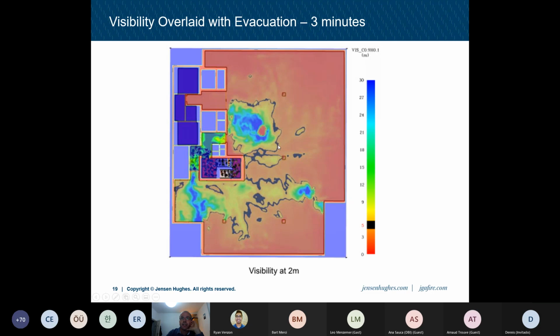At this stage, we're just about approaching the end of tenability on the fire floor. The black line is showing a 5 meter visibility contour at 2 meters above head height. So it's not completely untenable yet, but we've got quite a lot of smoke, and as it would suggest, everybody probably ought to be off the fire floor by that stage.